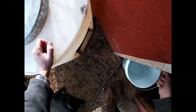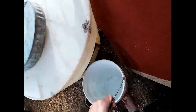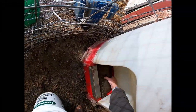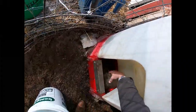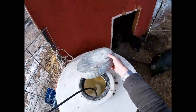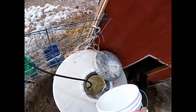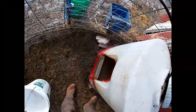Look out, piggies. Didn't bring any more food. Yeah, see, this one's definitely... That was all frozen. And this was all frozen. That is kept all nice and thawed. So now they've got more water. I'm glad to see that.